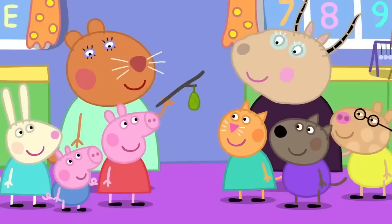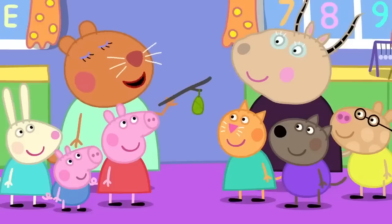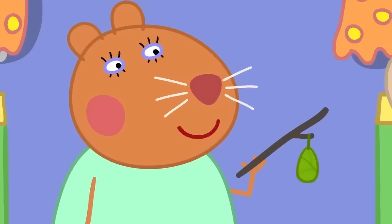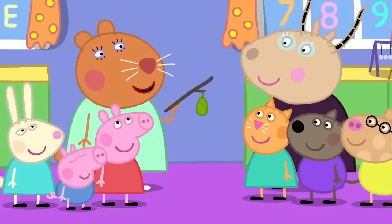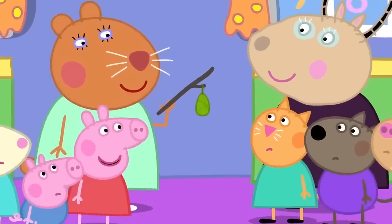Yes! But when the caterpillar wakes up in its chrysalis, it has turned into something completely different. Can you guess what it turns into? A whale! A pirate! Has it turned into a super caterpillar? No, none of those. Look, it's moving!